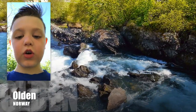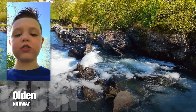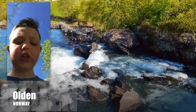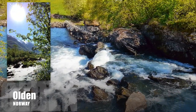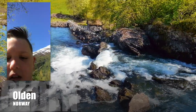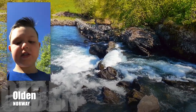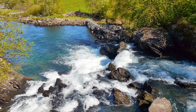Waterfalls, so sorry about the noise if you can hear this, but this is one of the waterfalls I've seen. It's not really one, but it's like a lake with, well, lots of noise. Yeah, so that's it. I need to go because I need to get back on the bus. So bye.